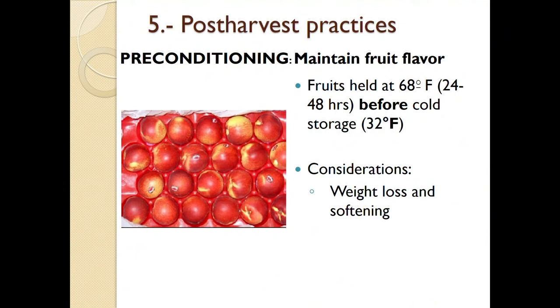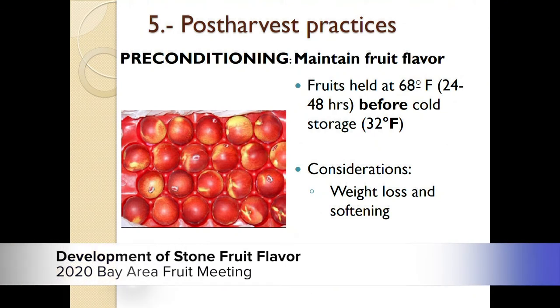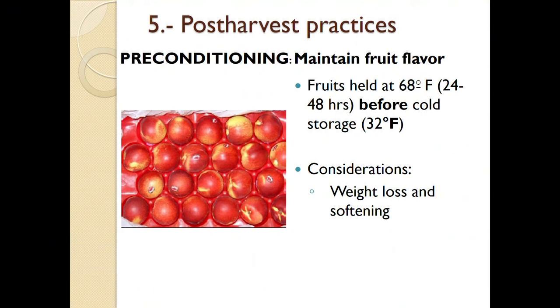And then I just wanted to briefly talk about preconditioning, which is a practice used to try to maintain fruit flavor after the fruit is harvested, which consists of holding the fruit at a temperature of around 68 degrees for 24 to 48 hours before you submit the fruit to cold storage. This will help the fruit be less susceptible to chilling injury, but the consideration here is that there is going to be weight loss occurring and softening of the fruit when you expose it to preconditioning. So you have to be monitoring those closely.